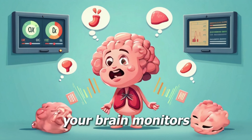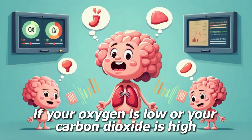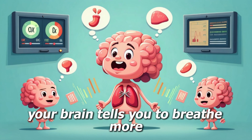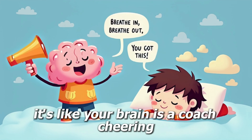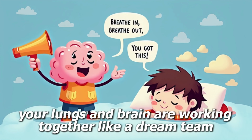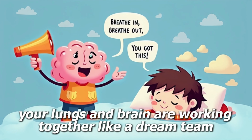Your brain monitors how much oxygen and carbon dioxide is in your blood. If your oxygen is low or your carbon dioxide is high, your brain tells you to breathe more. It's like your brain is a coach cheering, breathe in, breathe out, you got this. Even when you're sleeping, your lungs and brain are working together like a dream team.